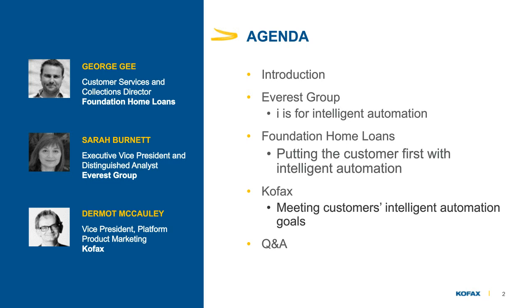Sarah Burnett, also very pleased to welcome. Sarah is Executive Vice President and a very distinguished analyst at the Everest Group, well-known, highly respected in the industry as an analyst and market influencer. At the Everest Group, Sarah leads the firm's research program globally on service optimization technologies, and as part of that, researches and advises clients on automation technologies, including robotic process automation, RPA, which we'll hear more of today, and also artificial intelligence, which she will also speak of today. And she also reviews global providers who offer those automation capabilities.